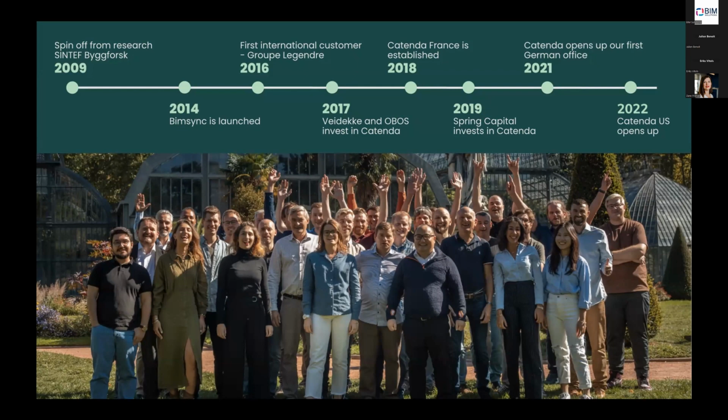Between 2012 and 2014, they launched the product as a startup company called BIM Sync at the time, and it was recently rebranded to Catenda Hub last year. Later on, there was the first international customer contract. It was Groupe Legendre in France, and that's the place I used to work at the time. Then there were more contracts and investment. Then the first office abroad opened in France, investment in 2019, a German office, and now we have one step at least in the US to open the market. Around 40 people at the moment, so we are still in the development phase, growing phase, you could say.